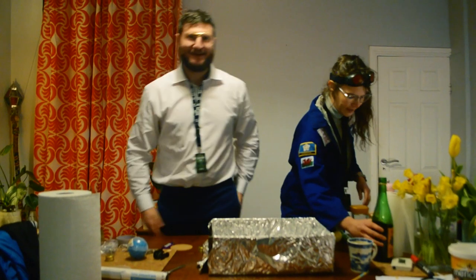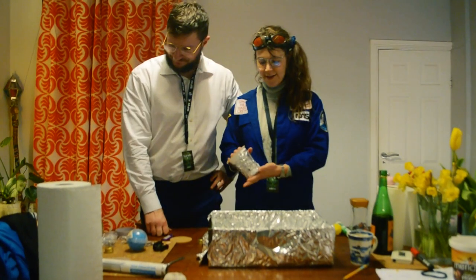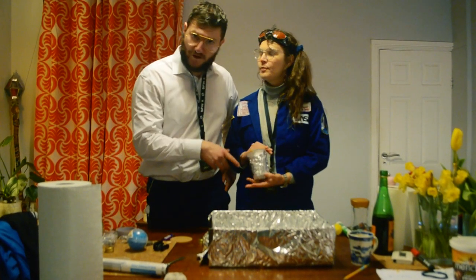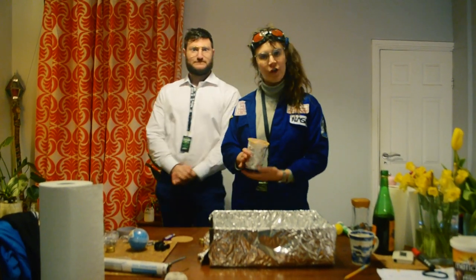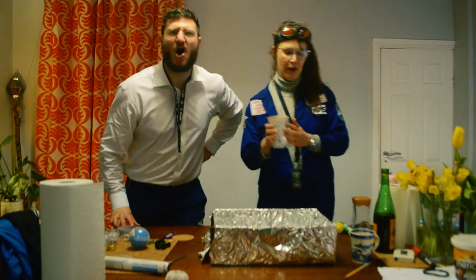So the first thing you should take to space is food. This is hydrogenated foods, what astronauts eat. Did you know that Golden Wonder actually make all of the food for NASA? We can't afford Golden Wonder, so you can find your own version of that. And again, we've covered it in tinfoil to stop it burning up on re-entry.